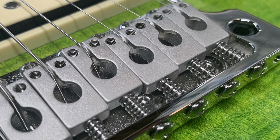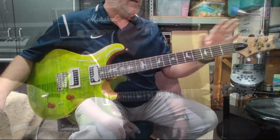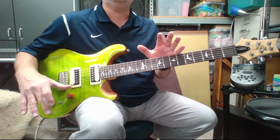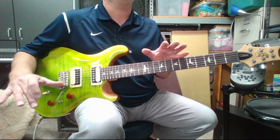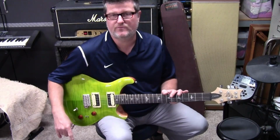I have not touched anything on the guitar from a setup standpoint, but just playing it is a lot of fun, and the tones you can get out of it are extremely useful. So I'm just going to run through some settings here and some pickup configurations.